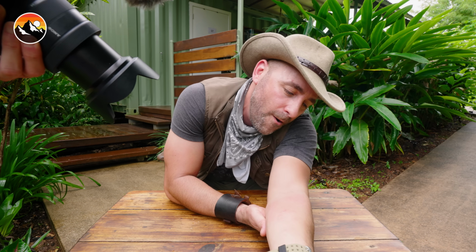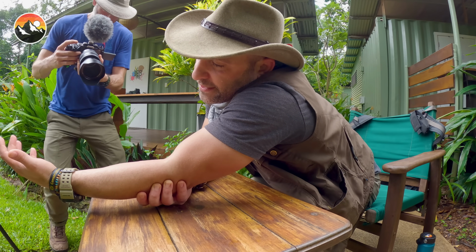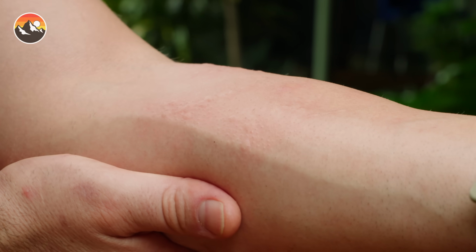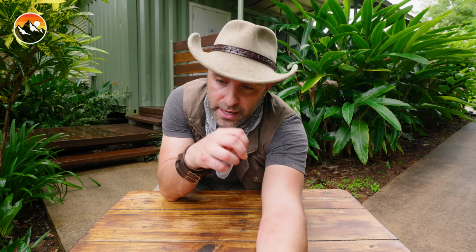Holy heat zone, man. This is like serious searing fire right now. Holy cow, there's something going on here. I can actually feel it, it feels like it's crawling into my skin.